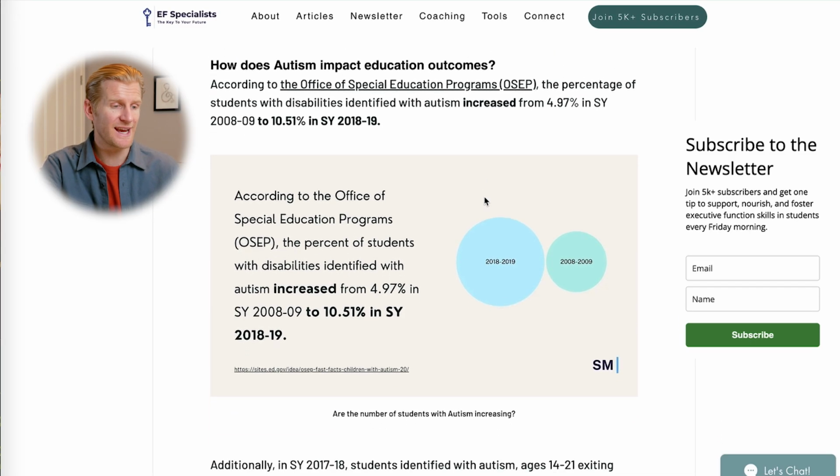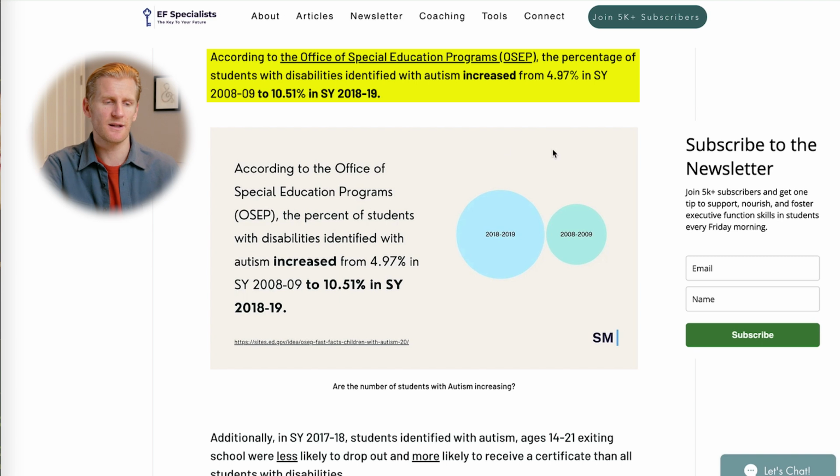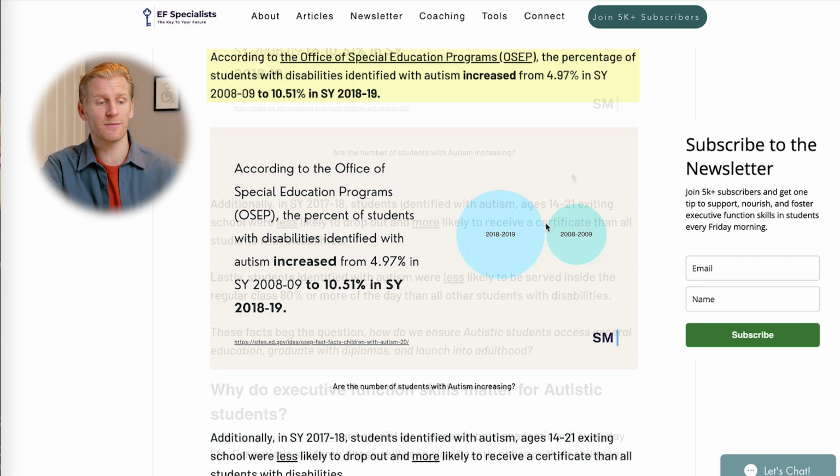Now, I also want to share with you that in special education programs, the percent of students with disabilities identified with autism increased from 4.97%, or almost 5%, in the school year of 2008-2009 to almost 11% in the school year of 2018 to 2019. So that's just a diagram of how the percent of students with autism is trending upward.